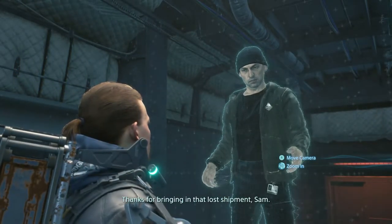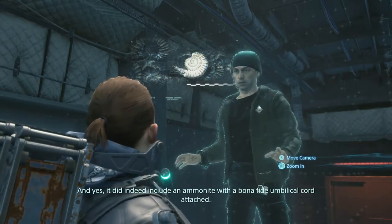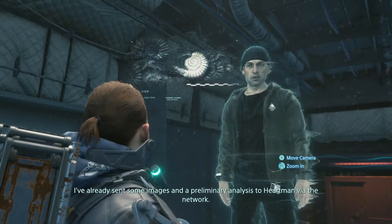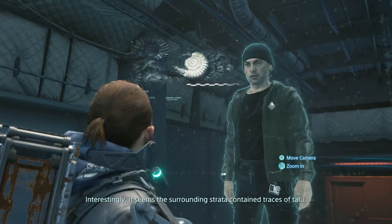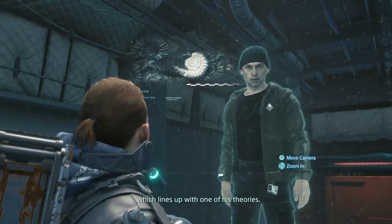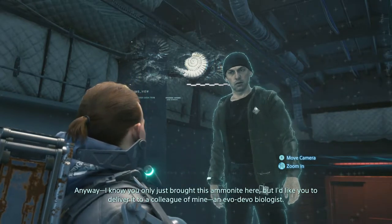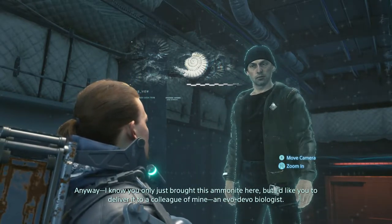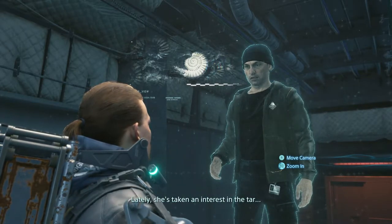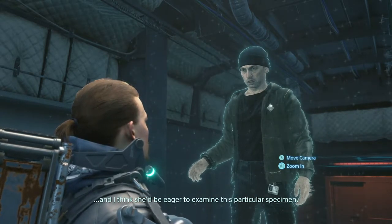Thanks for bringing in that lost shipment, Sam. And yes, it did indeed include an ammonite with a bona fide umbilical cord attached. I've already sent some images and a preliminary analysis to Hartman via the network. Interestingly, it seems the surrounding strata contain traces of tar, which lines up with one of his theories. Anyway, I know you only just brought this ammonite here, but I'd like you to deliver it to a colleague of mine, an Evo-Devo biologist. Lately, she's taken an interest in the tar. And I think she'd be eager to examine this particular specimen.